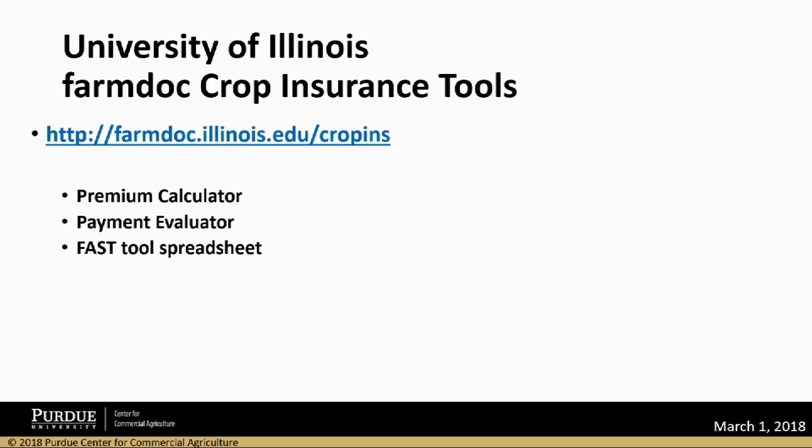I like to use the spreadsheet simply because I like Excel spreadsheets. The spreadsheet has both of those elements in it, premium and payment evaluator, as well as, as I was saying earlier, which products are commonly purchased in these different counties. That's in the tool, so you can see for your county what everybody else is buying. It has the full distribution of what people are buying, different products, and what coverage levels. That's in there. It's not exactly the payment evaluator, but it also has a sheet that takes a look at possible payments for different products. And so either the internet tool or the spreadsheet are extremely useful.